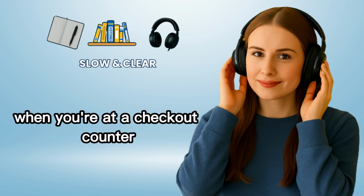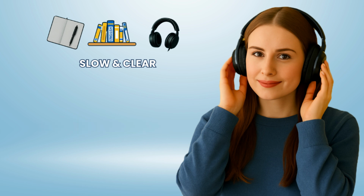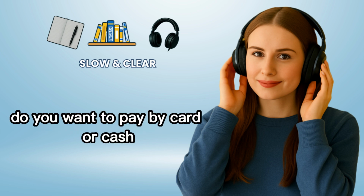When you're at a checkout counter, you might hear or use phrases like, would you like a bag? Do you want to pay by card or cash?